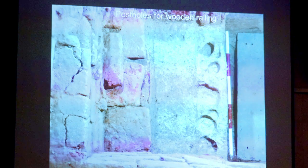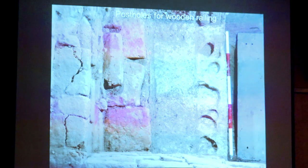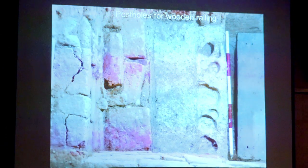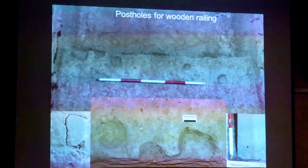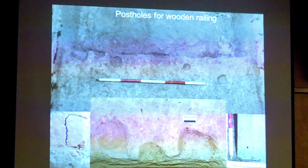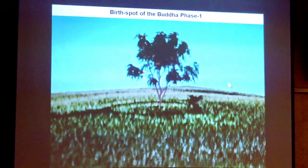So it's almost the time of Buddha. The traditional date is 623 BC. The tree was protected by a wooden railing. If you see this, this is the post hole for the wooden railing. And what's the story of the temple there?